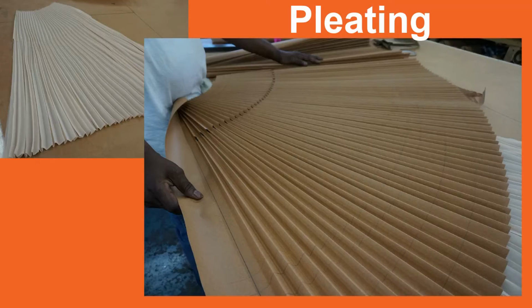Okay, enough of embroidery. Here we go into the different, I'm showing you the different companies in New York City. This is actually a pleating company in New York City. It is A&E, and they have the pleating. They actually do it that old school.